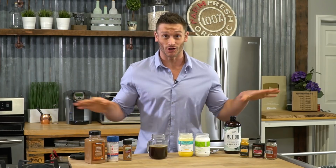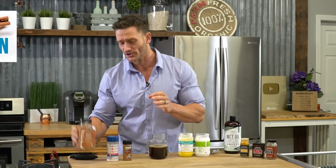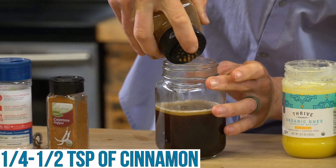A fun fact, if you want to get really weird, you can add all these spices, but I can't guarantee it's going to taste good if you do all of them. Okay, the first one's a little bit obvious. We go a tiny bit of cinnamon. Let's go ahead and add it in there. I'm going to say 1/4 to a half a teaspoon of cinnamon.